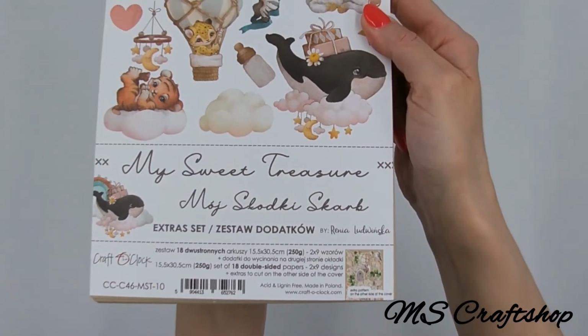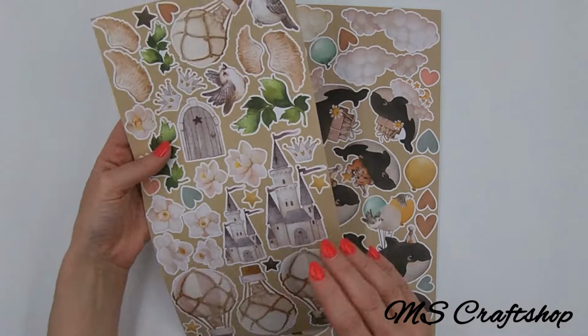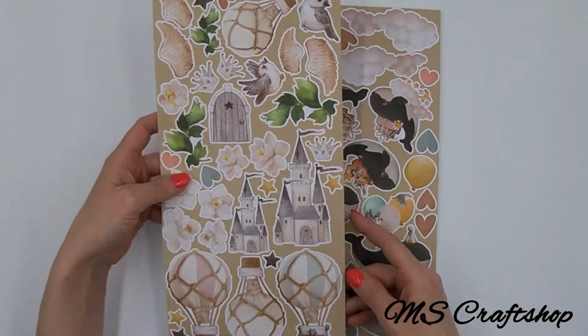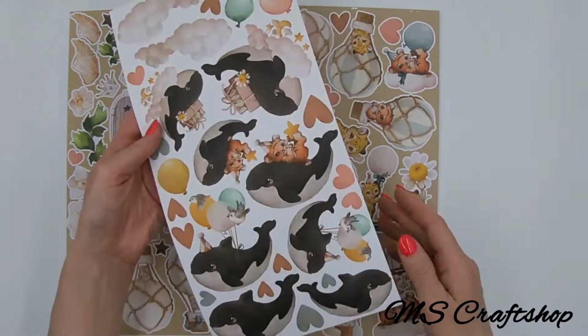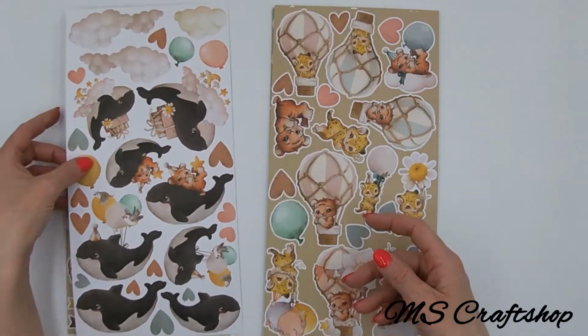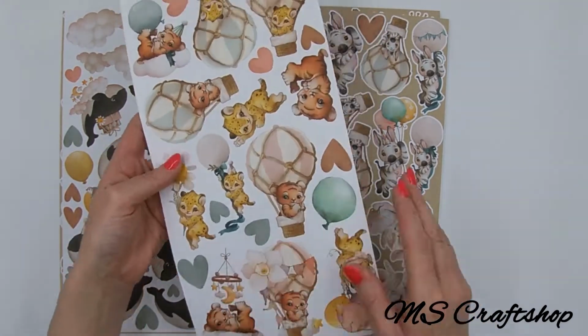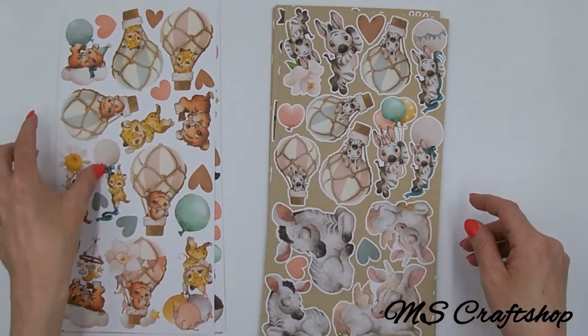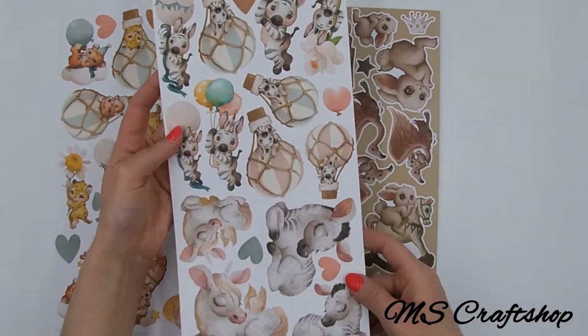My Sweet Treasure collection also offers extras to cut. Here you will find all the graphics that will introduce you to the previously mentioned fairy tale creatures, and you will discover a flying whale, rabbit, lion, zebra, and many others. Like the previously presented set, this one also includes 18 double-sided pages, 9 designs with 2 double-sided sheets per design.